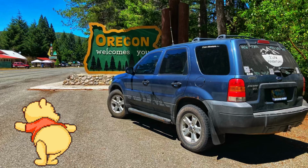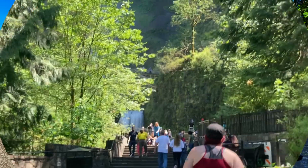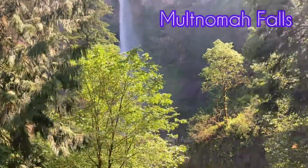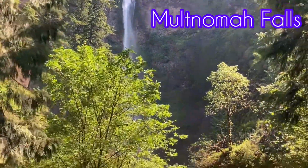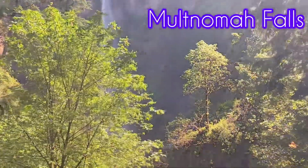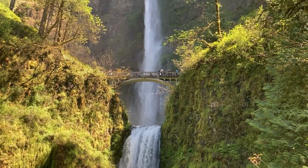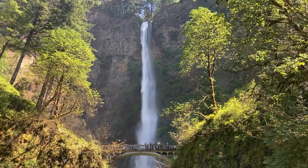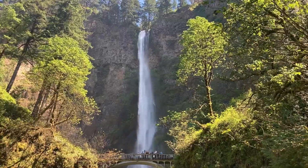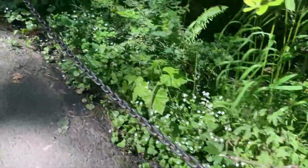We have finally made it to Oregon. With our first stop into Oregon, we decided to check out Multnomah Falls. This spectacular waterfall is accessible by just a short, mild little hike. And right there, you could also see a bridge that you could get to during your hike. Perfect for photo ops, videos, everything you could think of. Perhaps even traveling bunny photo shoots.